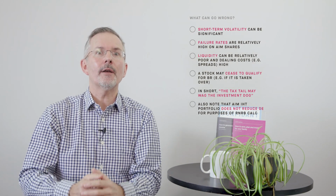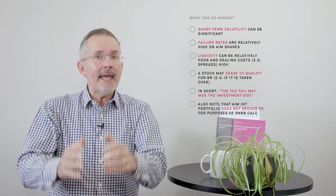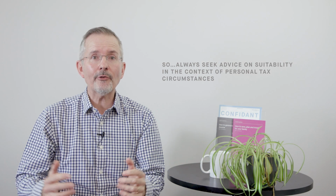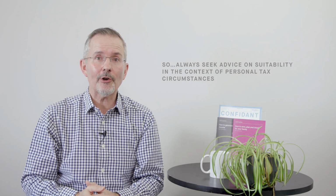Now, the final thing to watch out for is a technical point, which is that, strictly speaking, any AIM inheritance tax portfolio, so group of shares, doesn't reduce a death estate for the purposes of the residence nil rate band calculation. So there is a relief available. It's only available on certain shares, and you've got to be the kind of investor that's, A, comfortable with the risks involved, and B, understands how the relief works. And I have shortcut some of the detail in this video. So always seek some advice on whether this is an appropriate solution in the context of your personal tax circumstances and some of the other things that you may have already set up to try and minimise tax. This is certainly not a one-size-fits-all solution.